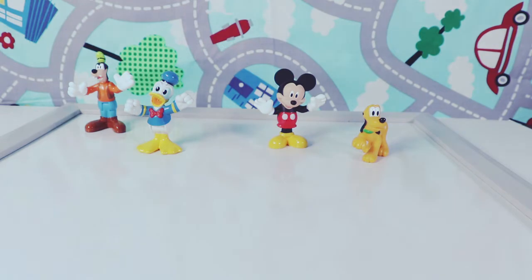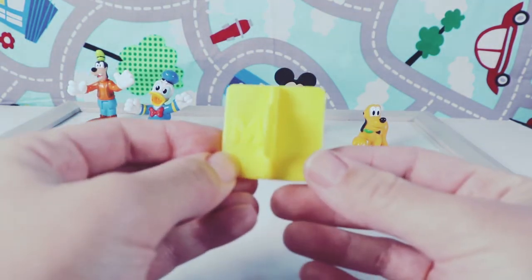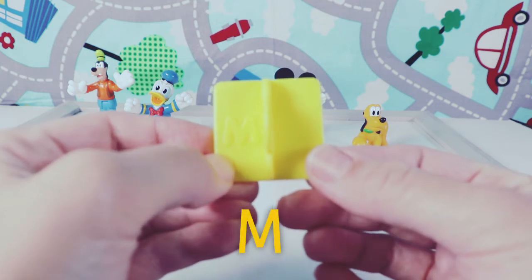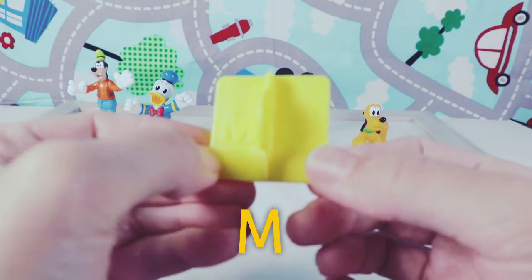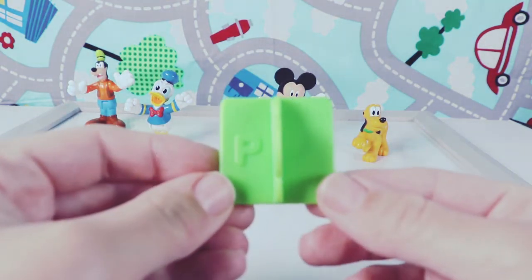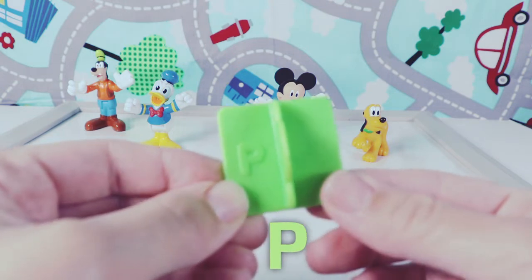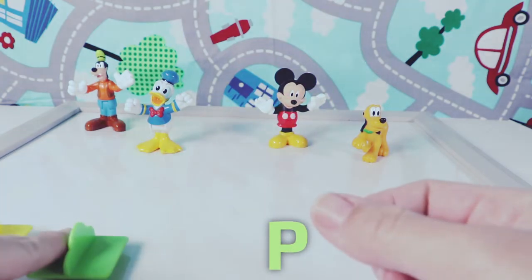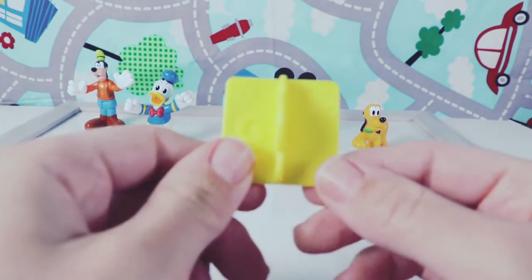Okay, let's take a look at our letters. First, we have the letter M. M. Next, we have the letter P. Oh, I wonder whose name starts with that letter. Next, we have the letter G.